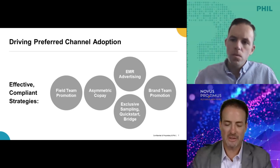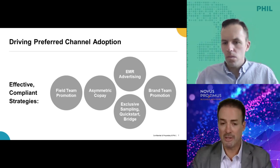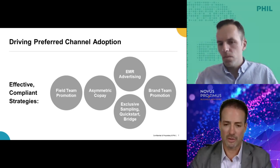It comes down to flexibility and willingness to pivot in a timely manner, because usually by the time there's a problem with a patient journey, a patient experience, or part of the channel, the HCP has heard about it, and that's likely going to be a problem for the brand. And it's always harder to make a second impression after the first one's been a bad experience.